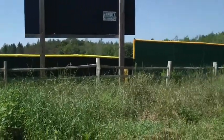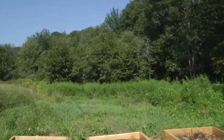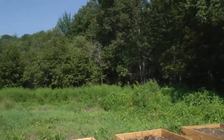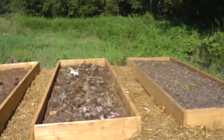And this area that looks like prairie land right now, because it is prairie land, will eventually be mowed and have more landscape fabric and more raised beds put down. That's what we did right here. This looked like grassland about a week ago.